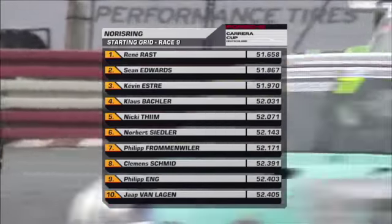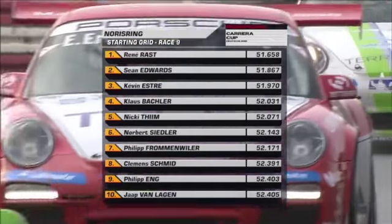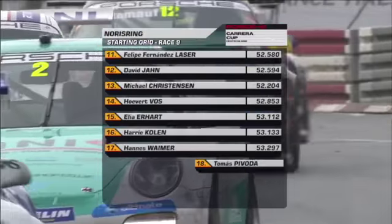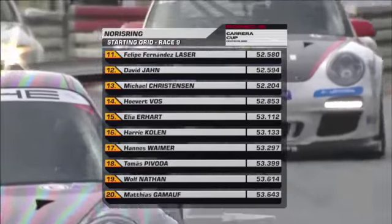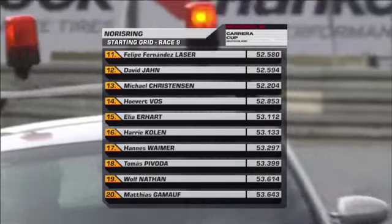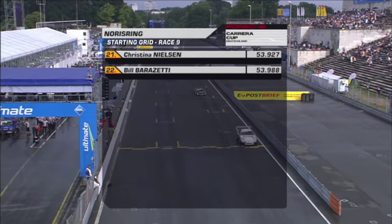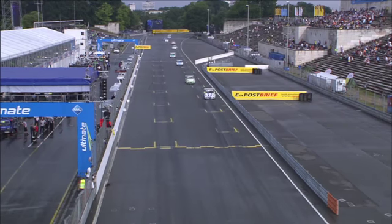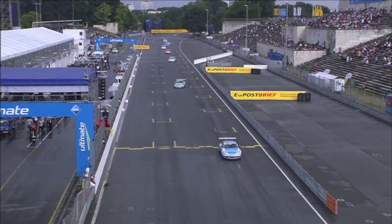Here is the grid: Rast and Edwards, Estre and Bachler, Tim and Seidler. Frommenweiler had a very good race yesterday. Clemens Schmidt, Eng and the Dutchman Van Lagen. Then Laser, Jan. Christensen actually goes back to 13th. He had a drive-through penalty, but he's also been given a 5-place punishment down the back of the grid. And they're going to the rest of the drivers there, and some amateurs at the back in the B category.